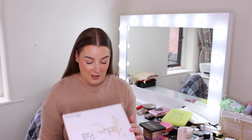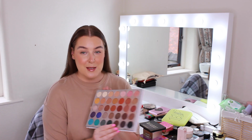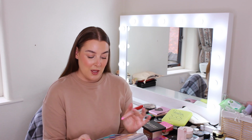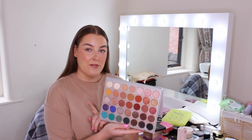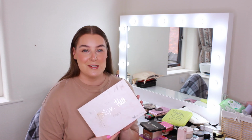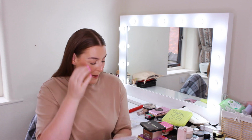And then this is the Jaclyn Hill palette from Morphe, which is amazing. I think I'm going to keep this because I'm struggling for an eyeshadow colour. I feel like this has got everything that I could possibly need. I mean, I've kept the Mitchell palette and that's got a few bright colours in. I feel like I need to keep this anyway because it's such an important time in history. So yeah, I'm going to keep that.